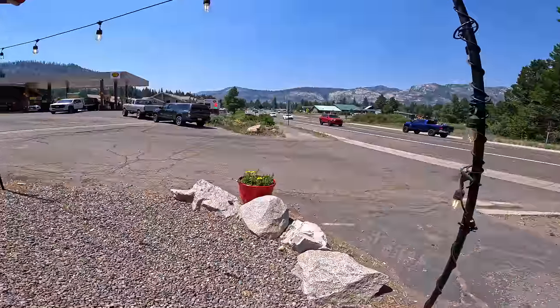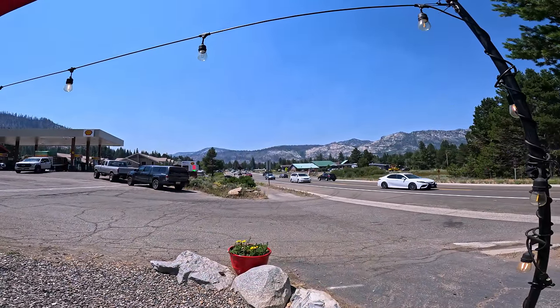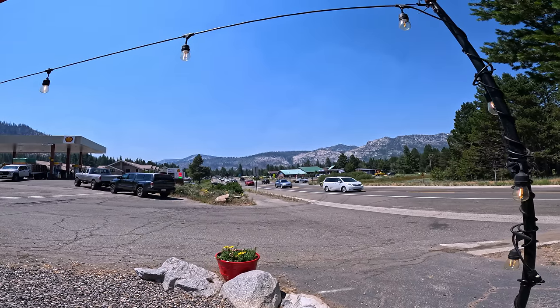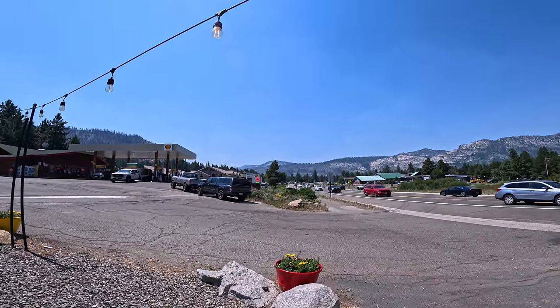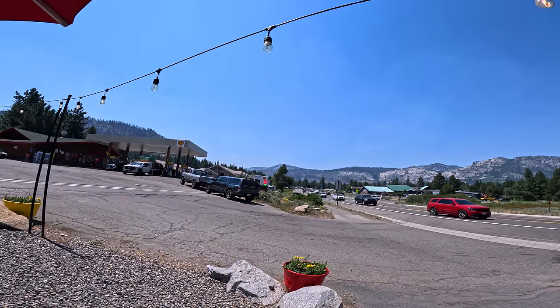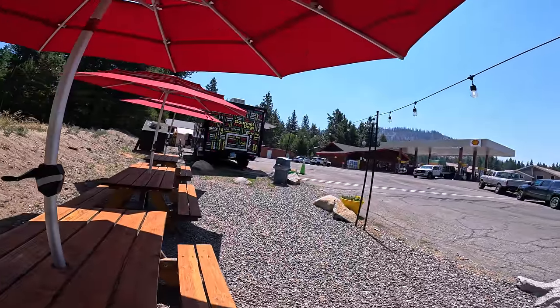Real quick, here's a look at Echo Summit. Tourist traffic coming in on a Thursday. We're right at the bottom of Echo Summit and Myers, right outside of the city of South Lake Tahoe in the Tahoe Basin at the Roadrunner gas station.